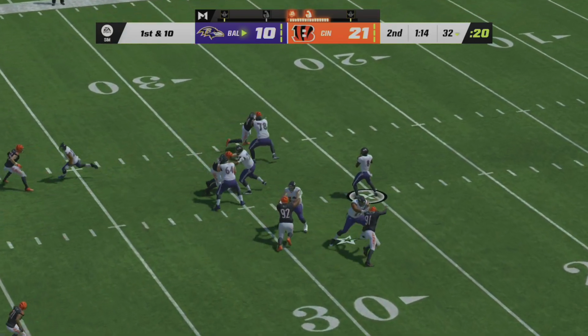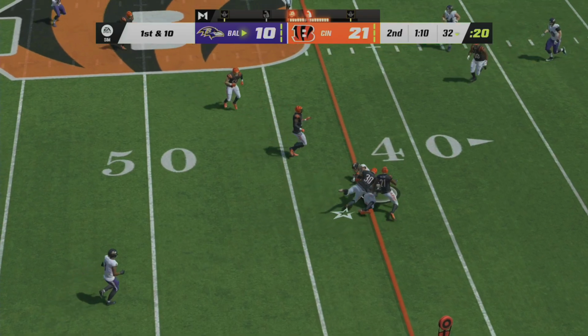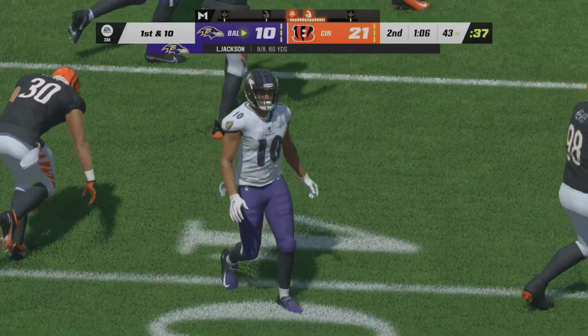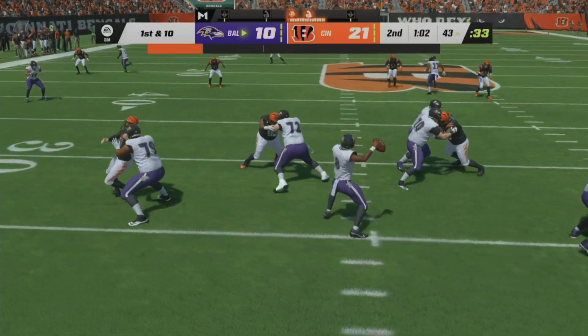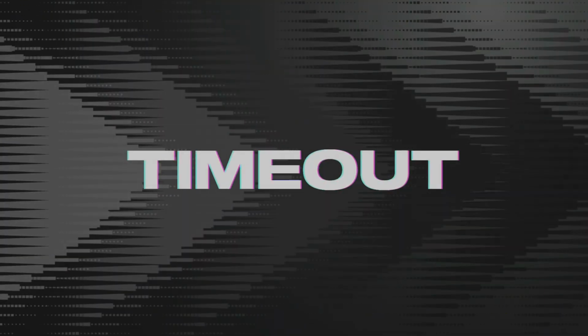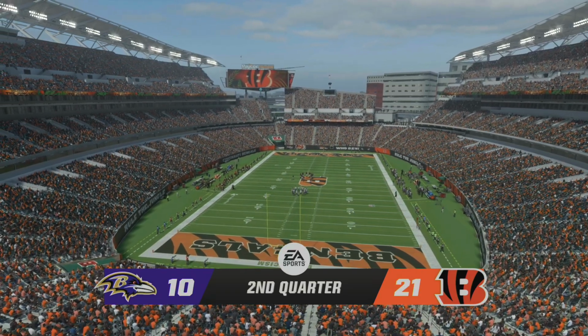On 1st and 10, it's Jackson. That's caught. It's DeMarcus Robinson. And they get him down, but not before he takes it across the 40-yard line. They get 10 more there, and I believe that'll be enough for another first down. It will. Now the Ravens going to use one of their timeouts as they'll stop it with just over a minute to go before halftime.